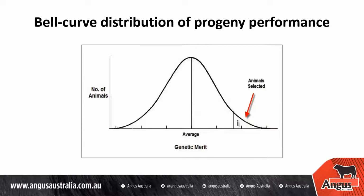Effectively, within the genetics within a herd, we have this bell curve distribution of progeny performance. And so we've got animals to the right there which sit in the top percentiles or the top threshold of genetic merit for certain traits. We've got a larger number of animals that sit closer to the average of the herd or indeed average of the breed, and then we've also got fewer animals that sit in the less desirable side of that bell curve, which is on the left hand side.